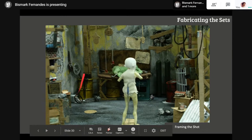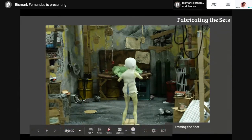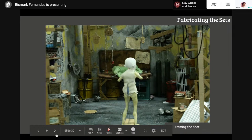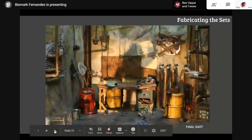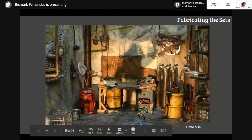So none of the walls were made 90 degrees, because since you're trying to cheat the perspective, you can make it look a little more open and more pleasing to the camera and frame your shot better. You have more flexibility if you can move the walls in or out. And then this was the final shot of the shutter opening.